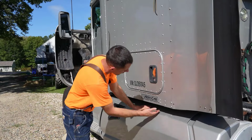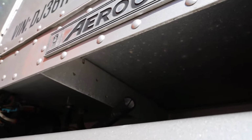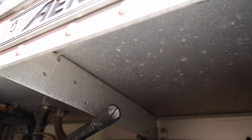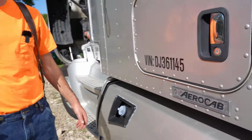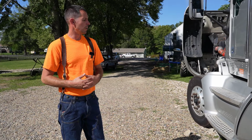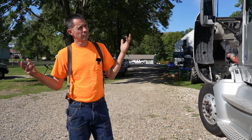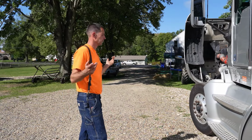So if you look underneath this cab, there's no rust in it. It's all aluminum. So for one, it doesn't rust. Two, it's a lot lighter than steel, like a lot of your other trucks are, like your Western Stars, Freightliner, and all that stuff. This cab, this body on here is all aluminum, so it's a lot lighter, and it doesn't rust out, and it stays pretty nice for the most part.